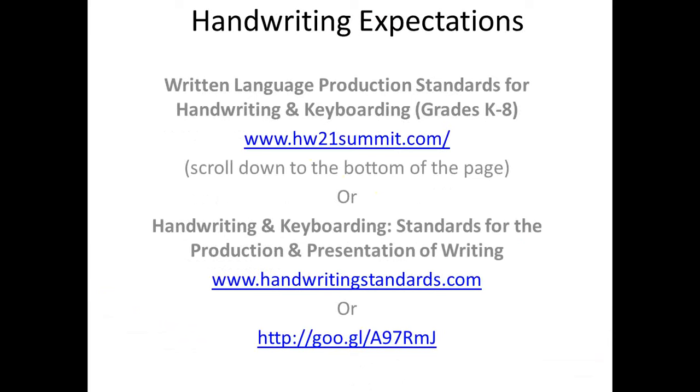Now, a year later, Handwriting Without Tears also created standard handwriting expectations. They're very similar because it's based on the same research, with all the leading researchers. And if you just take a look at both of them, you can see there's a lot of similarities. So when you go to the summit, the Zaner-Bloser page, the HW21 summit page, you have to scroll down to the bottom of the page and then look for this title. And then for Handwriting Without Tears, it's a very direct link. Actually, it's probably easier just to type in handwritingstandards.com than it is to type all this in. But I just wanted you to have both, so you can take a look. Really, it's a matter of preference on what kind of format you like the best. I tend to prefer this one, but it really just depends on your own preference.